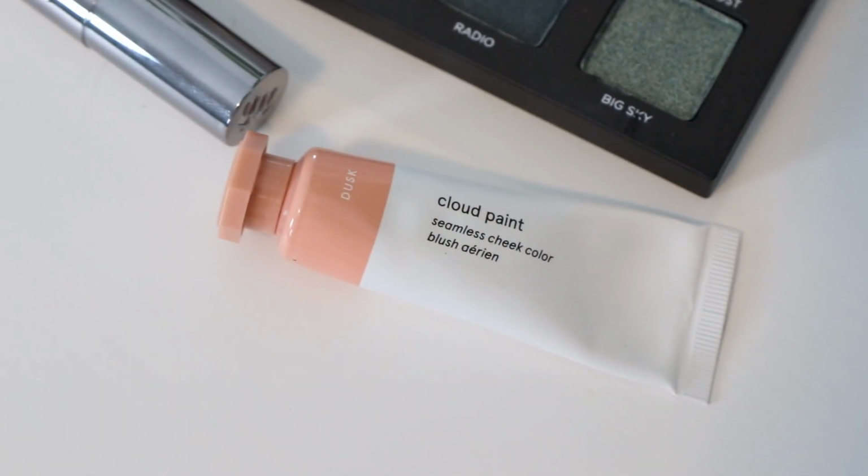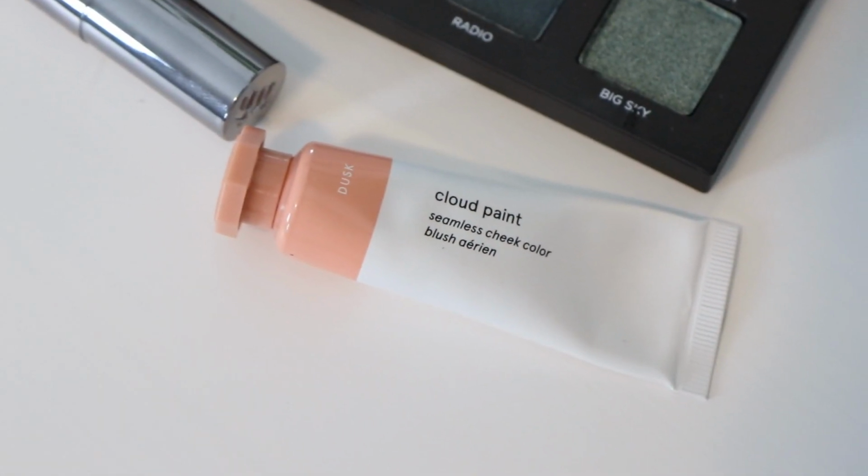You guys have been so sweet on some of my most recent videos complimenting me on my dewy, glowy skin, and I'm pretty sure it's thanks to this bad boy. This is the Glossier Cloud Paint in the shade Dusk. And of course, as soon as I purchased this, they came out with 2 other shades, one of which is more like a mauve-y tone, which is totally up my alley. At first I thought maybe it was too pinky peach for me, but it's on my cheeks today.